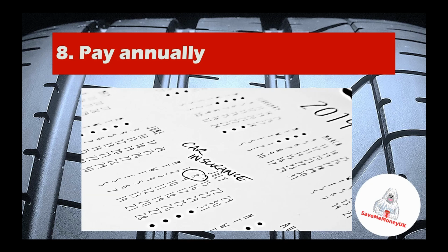It's worth checking if making a one-off annual payment is cheaper than a monthly direct debit. Often insurance companies will charge you a very high interest rate on monthly repayments, which can mean you pay even more over the course of a year. Oh, so never just assume the monthly figure is the same as the annual figure divided by 12. Yes, exactly. Always double check the interest rate.